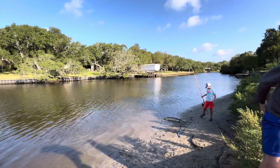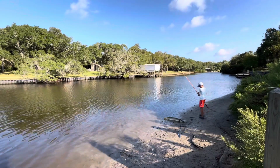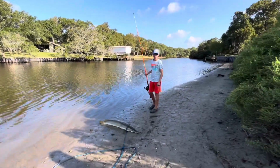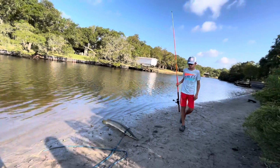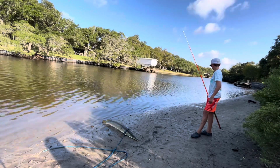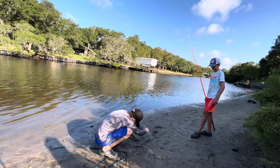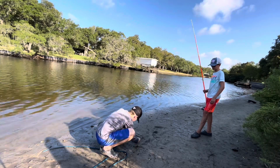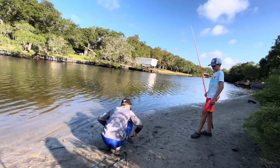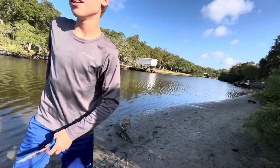Pliers and cutters and the measuring tape. I'd say he's 39 inches. I'm gonna say right at 40. I'm saying high 30s, low 40s. Dude, I did a good rope job. Get our measurements.